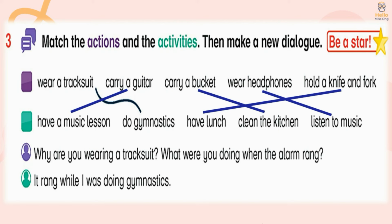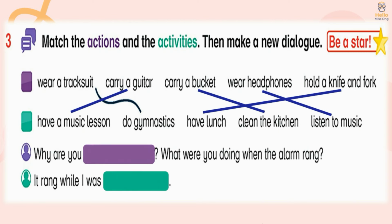For example, why are you wearing a tracksuit? What were you doing when the alarm rang? It rang while I was doing gymnastics. Now you may fill in the blanks with the actions and the activities, and practice this with a friend.